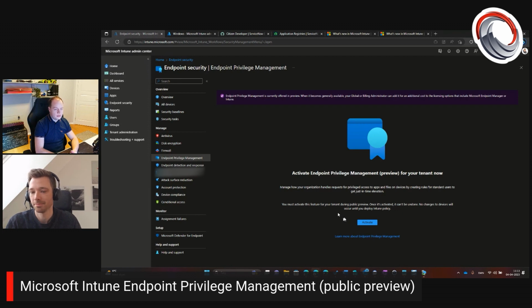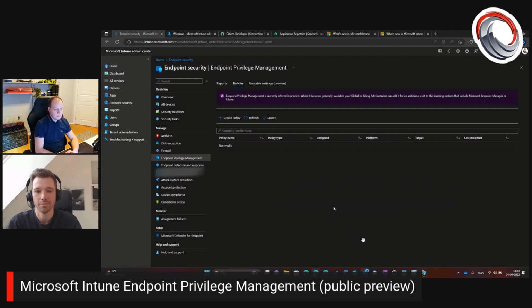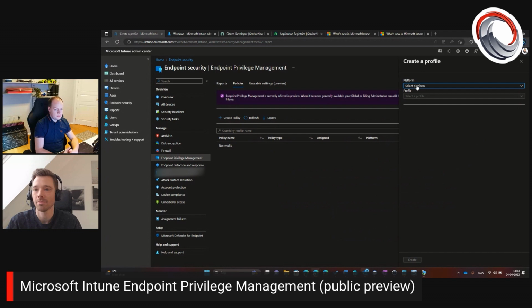Exactly. This is a really good feature. I know that Microsoft have been working a really long time on this. And in the public preview, there are a few missing key features, I believe, but it's supposed to come out in the GA version. So let's wait until that arrives to talk about those. But immediately we can start off with simply asking for elevation. Users can right-click, and we can auto-elevate as well, if I'm not mistaken. Those are the two types of rules that we can set.